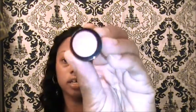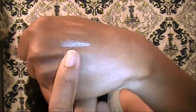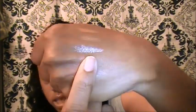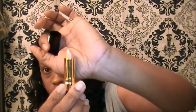Next is Silver City Pink, and this is like a really pale pink, and it's really shimmery. This is it right here. It's real shimmery with gloss in it. It's real pale pink, like nude almost in my camera. Probably looks nude.